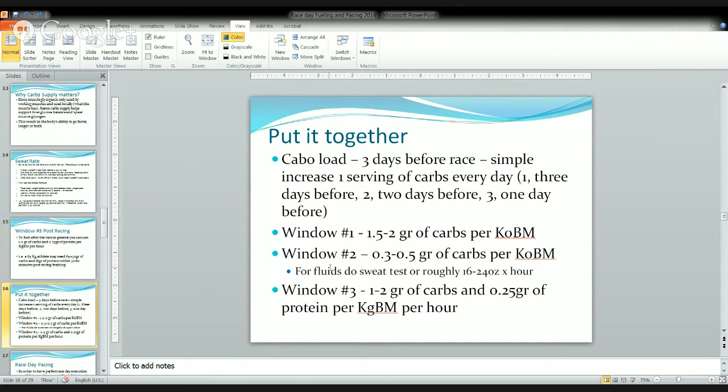Window number 1, which is a breakfast before the race, you're going to consume anywhere between 1.5 to 2 grams of carbohydrates per kilogram of body weight.